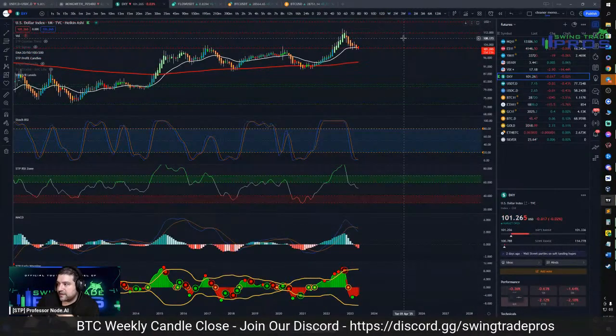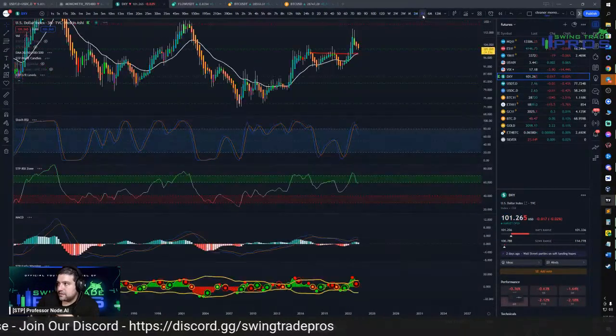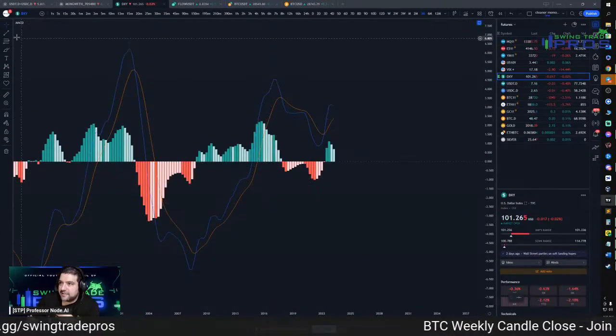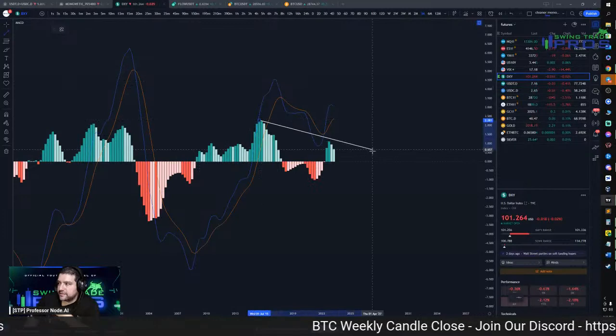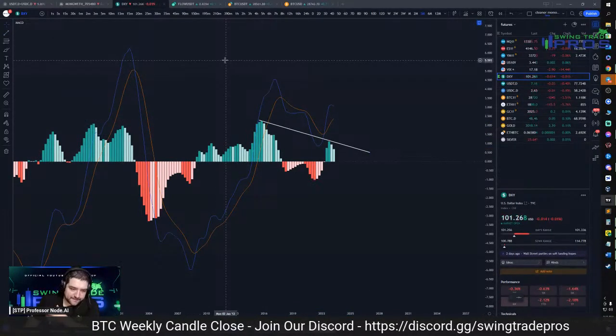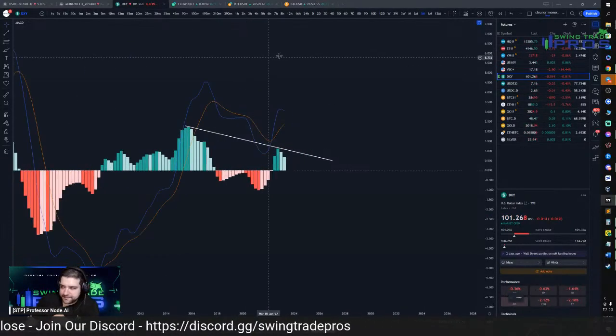Monthly, yeah, monthly's wrecked too on the stochastic. I mean, we got a 3-month bear dip. So, like, yeah, it's probably going to take about a quarter of the year for this to play out, right? So by like August, I think we see Bitcoin just start rocketing.